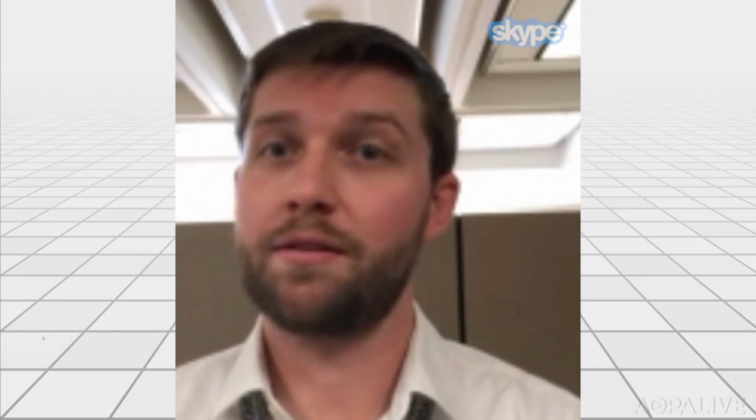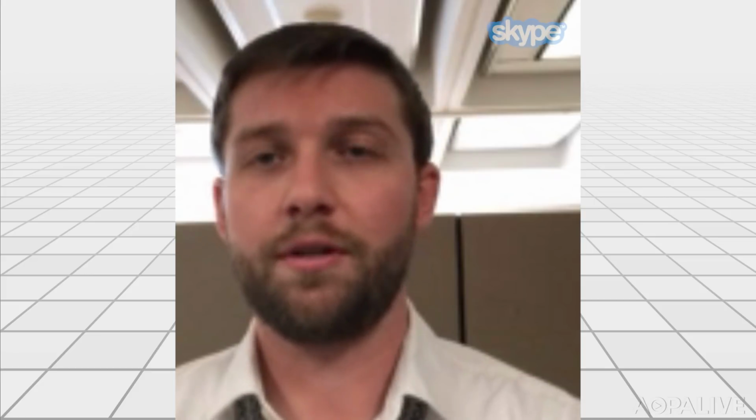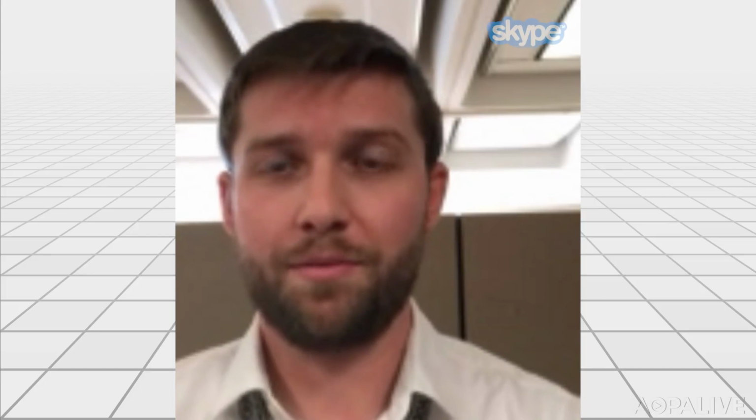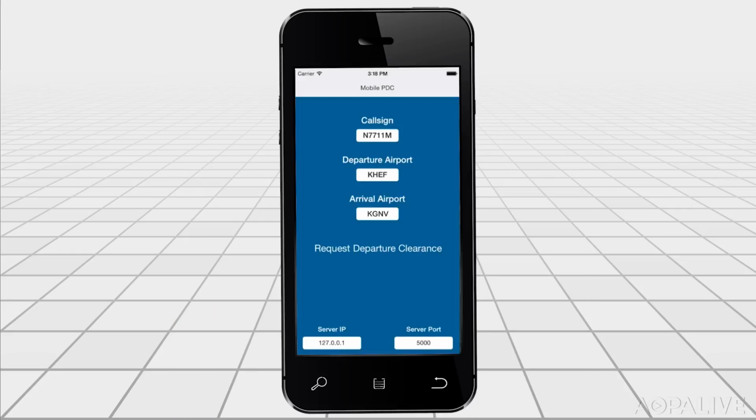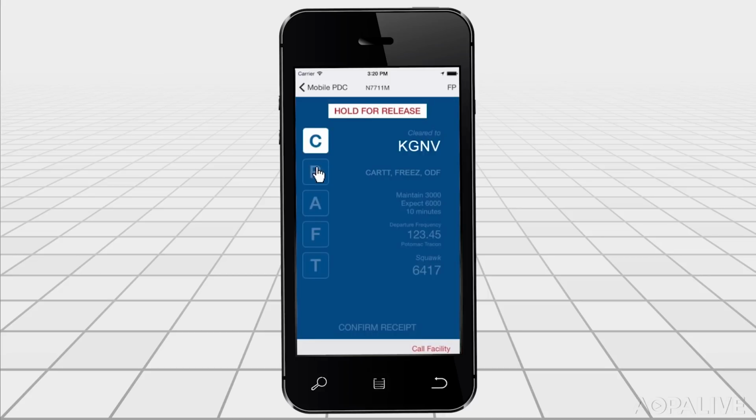There's been a number of recommendations made, including by RTCA, with Datacom coming online and the ability to do basically text messaging with aircraft control. General Aviation wants to participate, and we see a lot of value specifically in clearance delivery. Simple enough to use. Enter your call sign, departure airport, and arrival airport. Hit the request departure clearance.